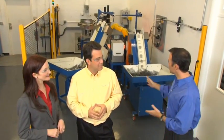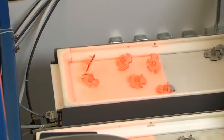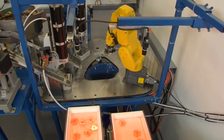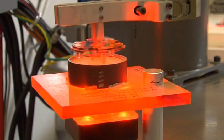So we're here in the robotics room, and this is really cool. Michael, can you tell us what's going on here? The robots are used to assemble parts that will be used for production. As you can see, vibratory bowls and conveyors automatically feed the robot, which picks up the parts and assembles them. They are accurate and fast and provide repeatable quality.